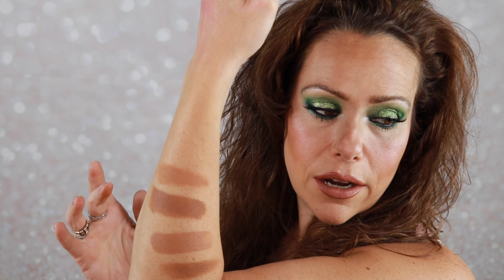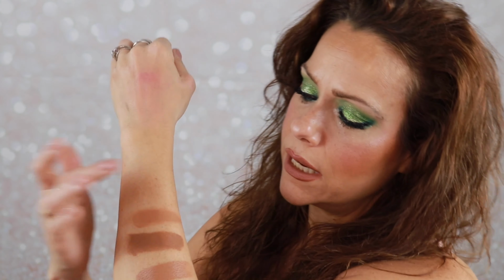It feels like butter on the fingers, super smooth. And here is that shade, which of course it can be built up. It does last. That is the Colourpop one.